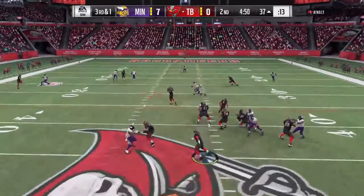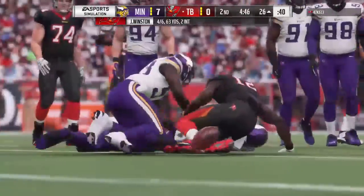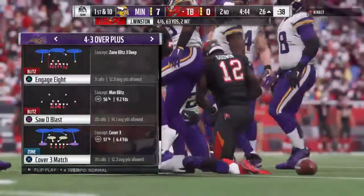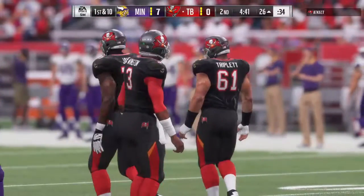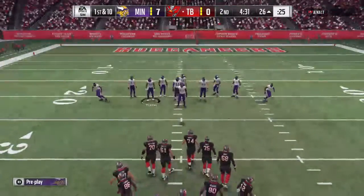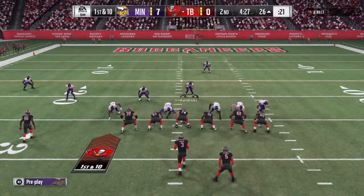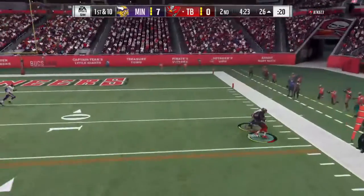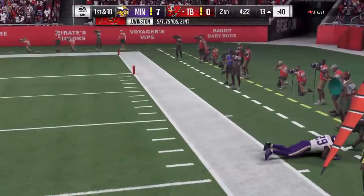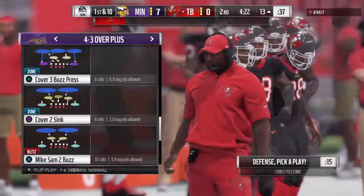On 3rd and 1, here's Winston. Open man is Godwin. It's complete. And he's able to pick up the first down here before he goes down at the 26. 12 yards that time for number 12 as they move the chains. On 1st and 10, Winston. Throw right side, taken in by Godwin. 12 yards on back-to-back plays there, and that's another first down.